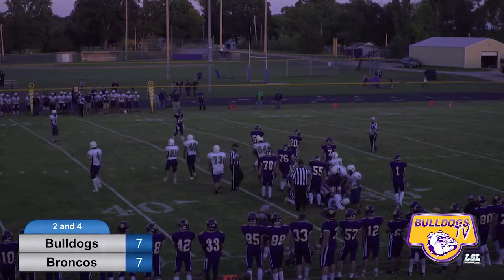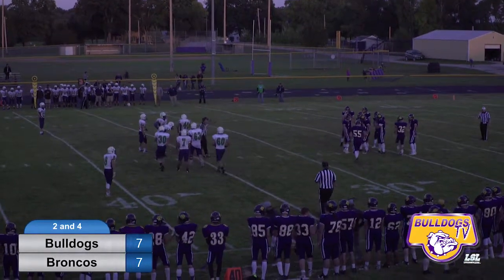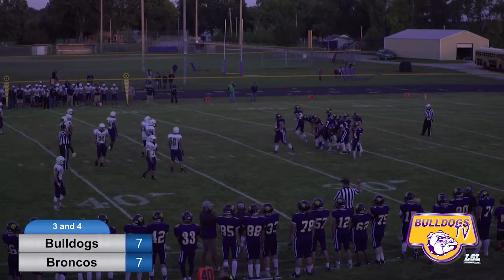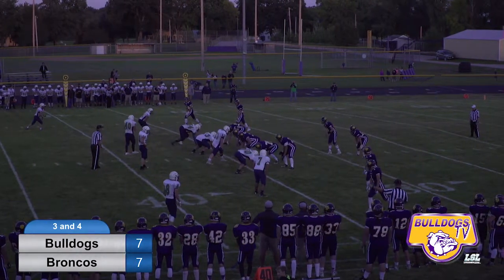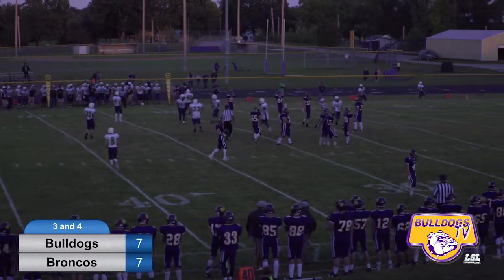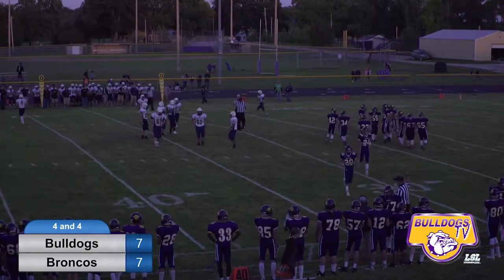It's going to bring up 3rd down. So they're calling it no gain there, and 3rd down and 4. Just short of the 35-yard line are the Bulldogs, needing to get to the 37. Call it 3 yards. Again, the snap back. Oh, there's a pass to the right, and they're going to call it incomplete. Colby Groh was the intended receiver, and it landed in front of him. It was right down the line of scrimmage.